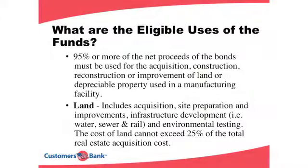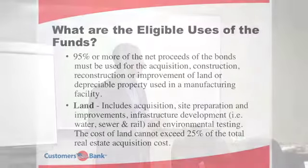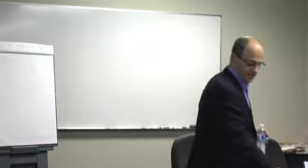Now, what are the eligible uses? Okay? 95% of the proceeds, the dollars that you get from the loan, can be used for acquisition of land, construction, acquisition of a building, acquisition of machinery, equipment. Only 25% of the total proceeds can go towards land. 25% or less has to go towards land, okay?